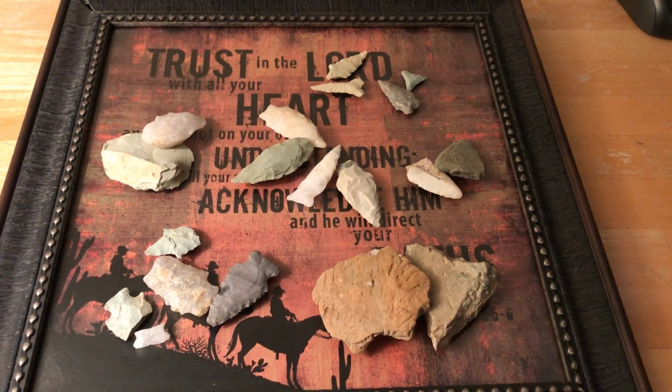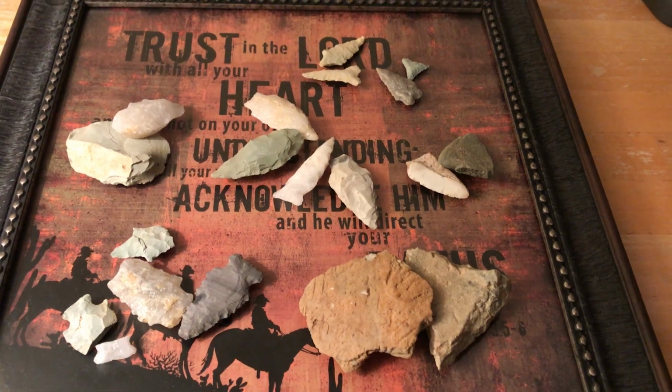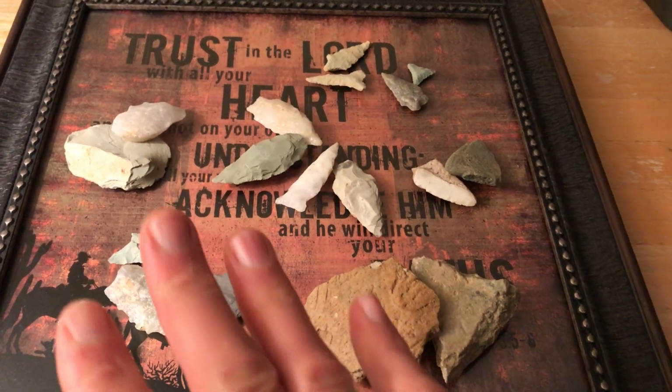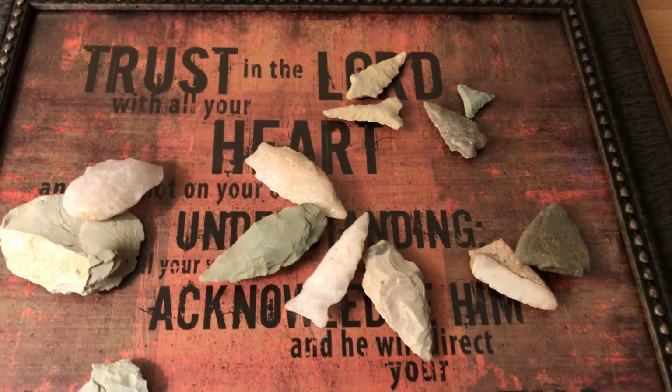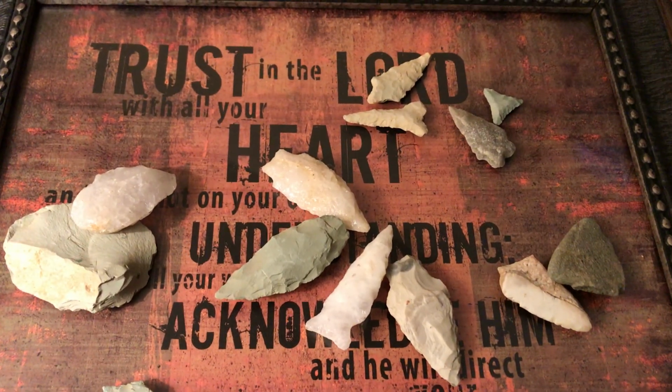This is a fantastic group of artifacts. We're going to go over each little separation of groups here.